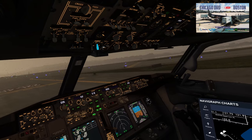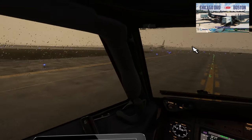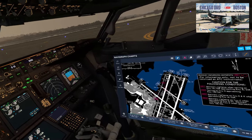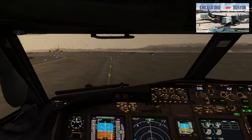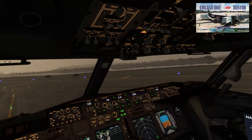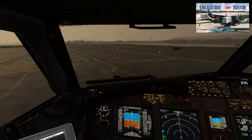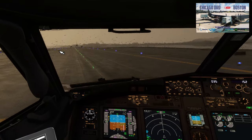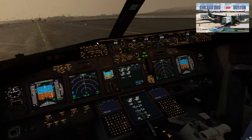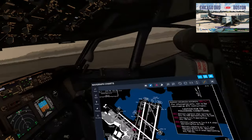All right, there we go. That's what it's all about, fellas. And welcome to Boston. Taxi November, cross runway 4 left. Via November, cross 4 left, Shadow 69. That's what it's all about. This is it. All right, welcome to Boston, everybody. Flaps coming up. Speed brakes are good. We'll just follow this Delta in.